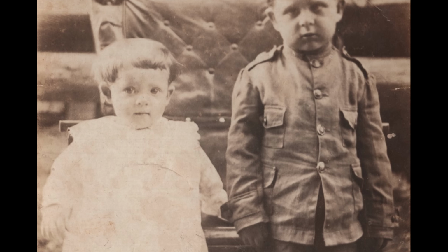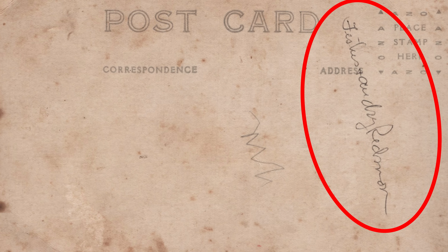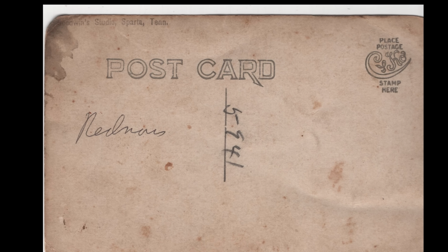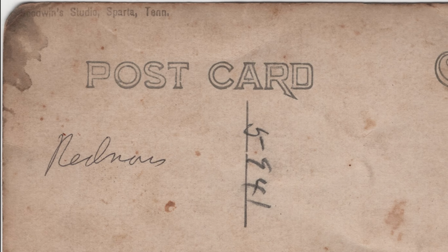Festus and Audrey Redmond. Their names together on the back are the perfect clue to finding these, what I assume to be siblings. Now, here's a fun fact about the back of this photo. In the early 1900s, it was popular to have your photo printed on a postcard stock. It made it a lot easier to send it to relatives without actually needing an envelope.